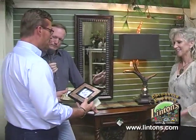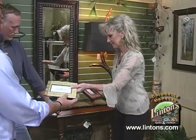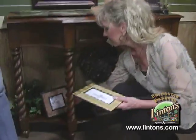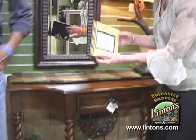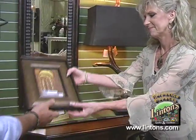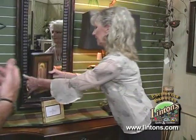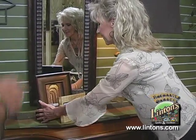We always like to have some photo frames incorporated into our vignettes. It's an excellent way to personalize it, add some family photos to it. And instead of using a single photo frame, we like to use multiples. They work out very well in groupings. The most important thing is always to remember that the color tones blend in with the vignette.